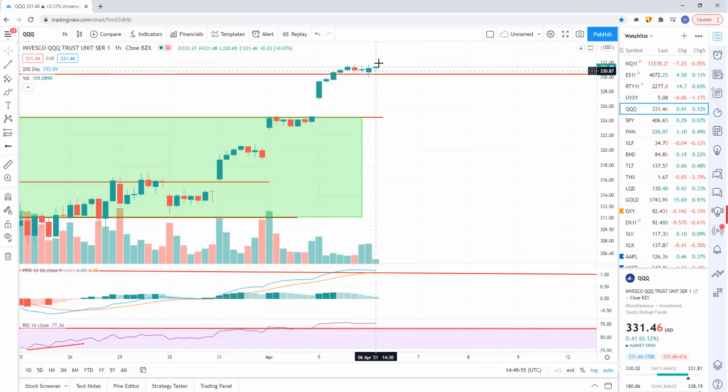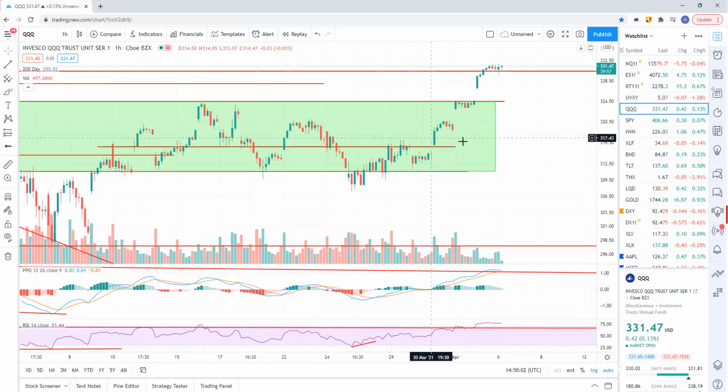I'm waiting to see if we're going to get a big rejection candle right here at the gap. And if we do, then a couple things that I'm watching for. One is, do we run down and fill this gap right here at 324.58? And if we do, there's a gap below that as well, right down here around 320, 320.30 or so. So those are two potential targets to the downside if we get a rejection candle right here that I'd be looking for to see what the market wants to do at those levels.